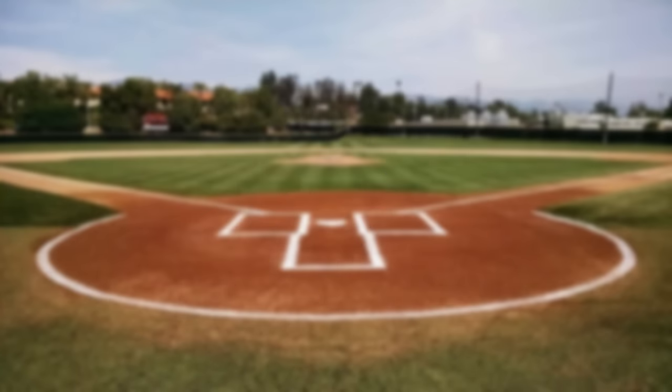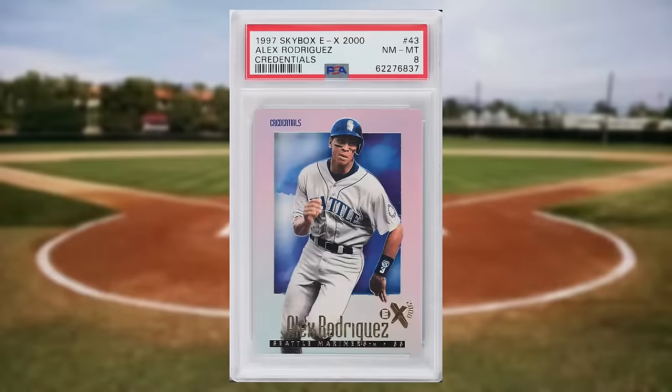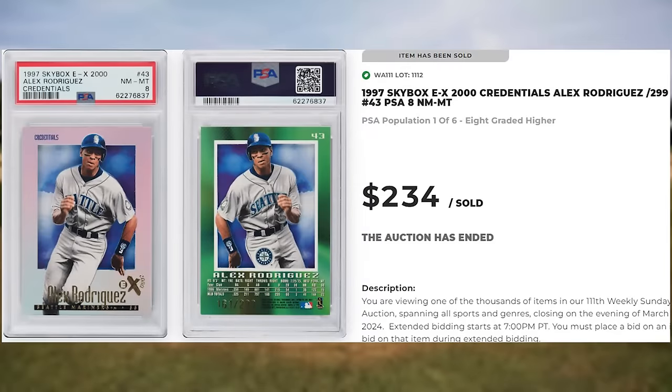Coming in at number 21 is this 1997 Skybox EX 2000 Credentials Alex Rodriguez card number 43. Serial numbered out of 299, this A-Rod was in a PSA 8 and it sold for $234.